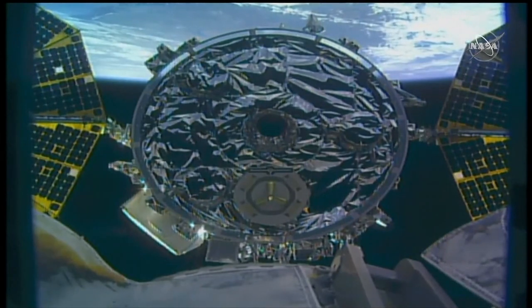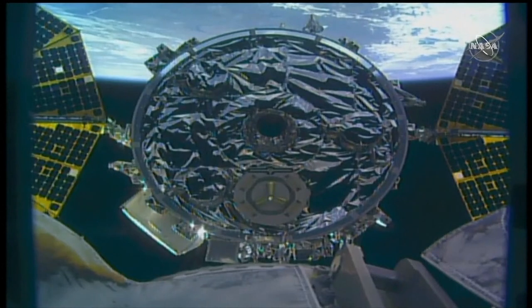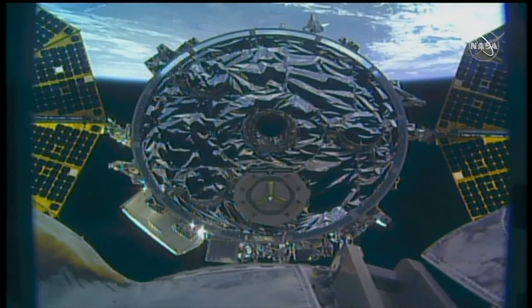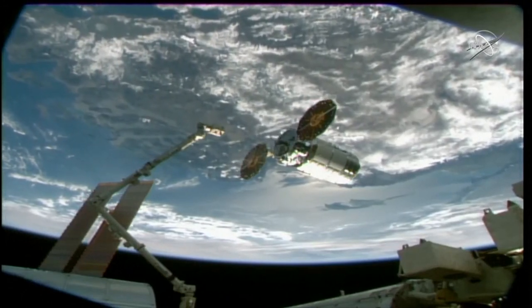We just received confirmation that Cygnus has reached its capture point. Teams on the ground will take a final go, no-go poll for capture.